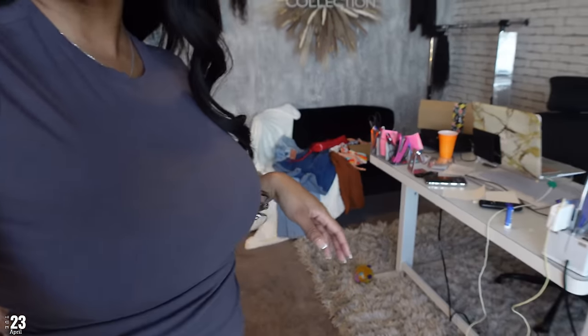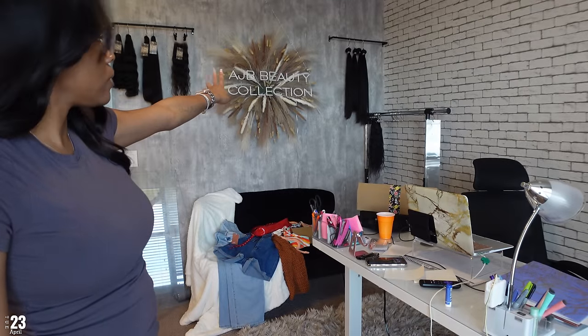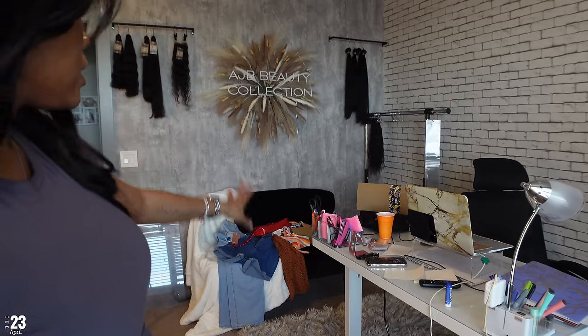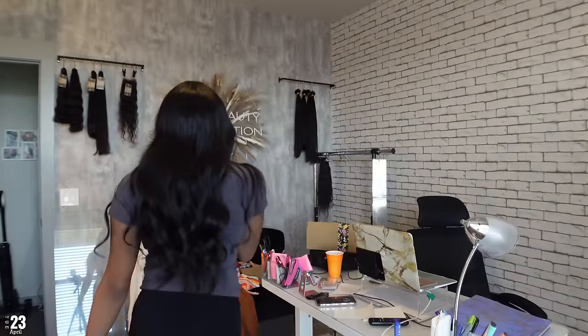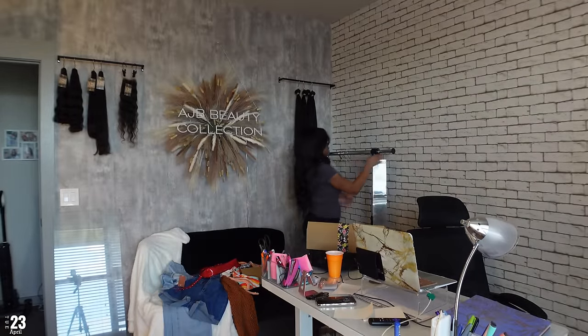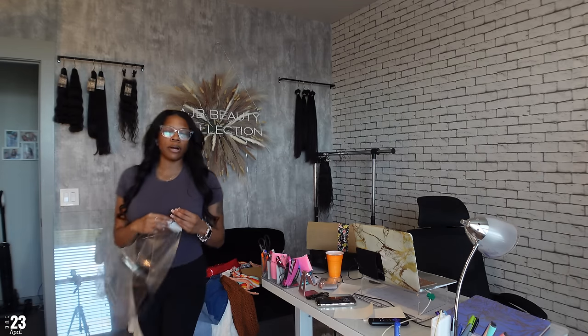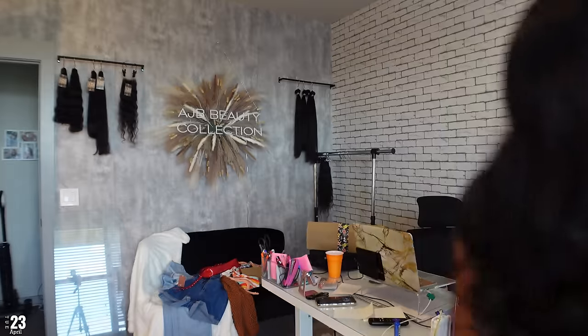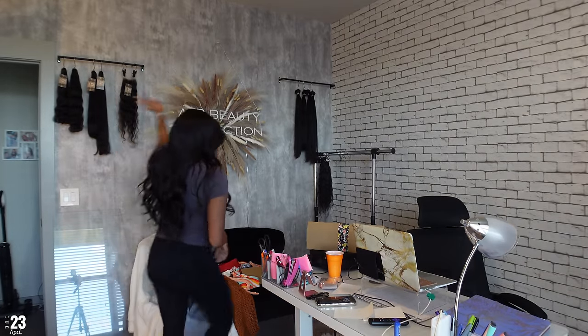So I need to free up some space because I need to finish putting the pampas on that pampas arrangement, but I don't want all that pampas grass to fall down on this couch, so I need to move the couch. But in order to move the couch, I still got my old table in here, so I'm about to break down this rod. It's a clothing rack that I got from Walmart. That's what I used to put my hair on, but now we've upgraded to this beautiful display on the wall.